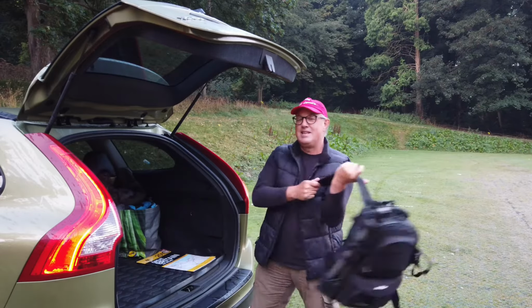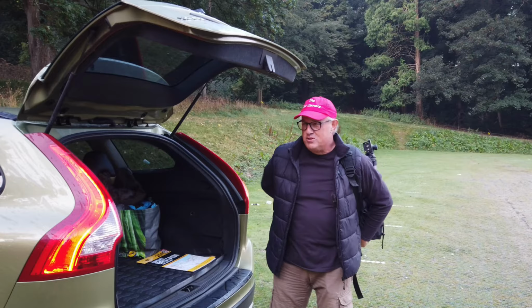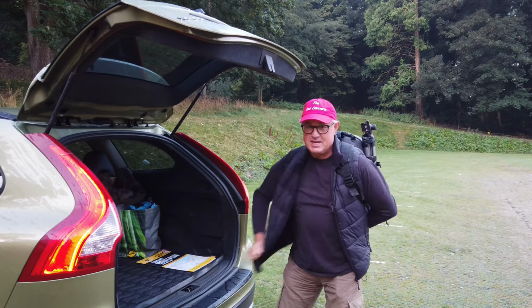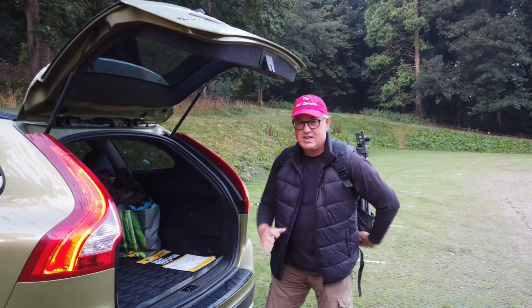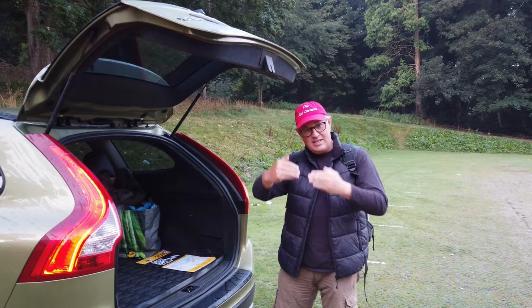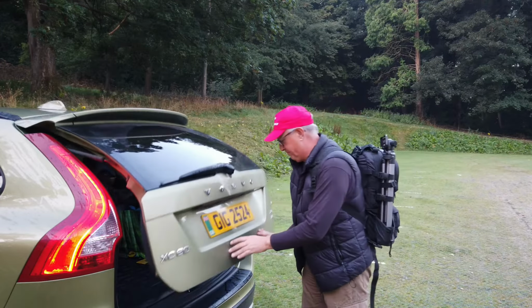So yeah, let's go and take some, I'd say, long exposures of water. I'm not anticipating minutes and minutes of exposure. I just want to try and capture the water in motion and freeze it so that it's smooth coming over, and I'll explain more as we walk along.